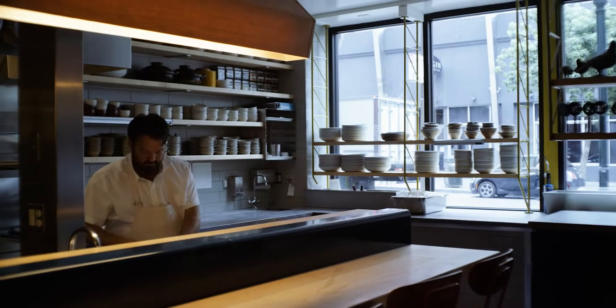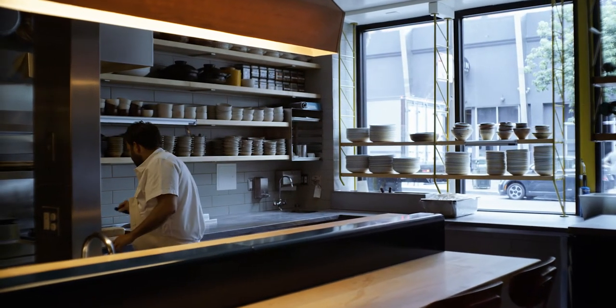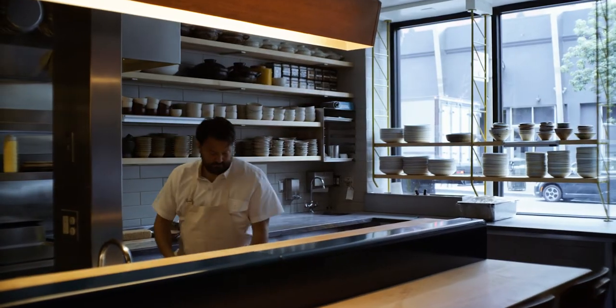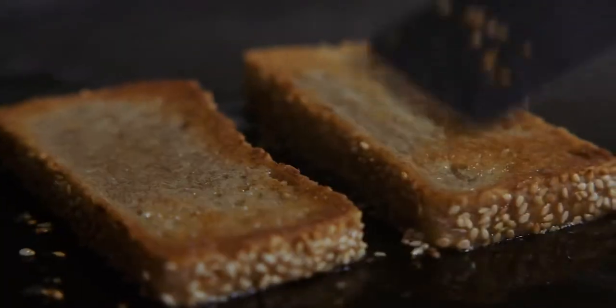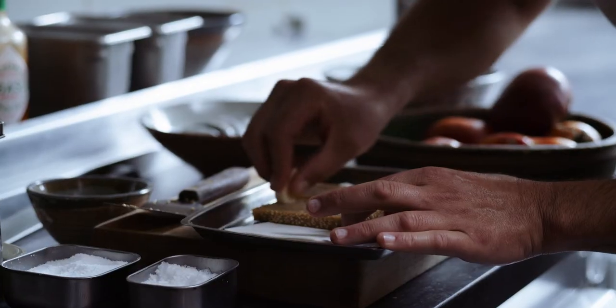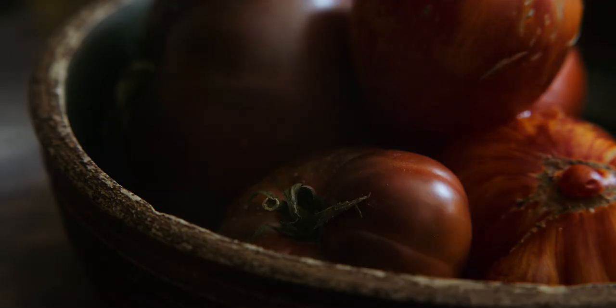The anchovy pan con tomate that we do at State Bird really originated when I was traveling through Spain and I just fell in love with the simple snack. My understanding from a number of my Spanish friends is that it was just a childhood snack of toasting bread, rubbing it with a little garlic, and taking a fresh, overripe tomato and rubbing it and breaking it on the bread. That's the most simplistic version of it, and probably the most important version.